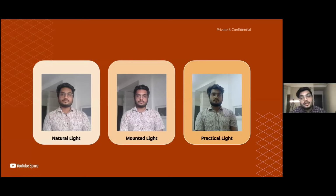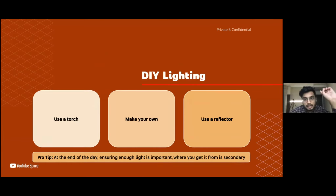Now, some of us may not have access to store-bought mounted lights. So to solve that, we have a few quick and easy DIY solutions that you might want to keep in mind. Number one, use a torch. You can just put some butter paper on it to diffuse the light. And this can help you illuminate your subject when you don't have any light sources available.